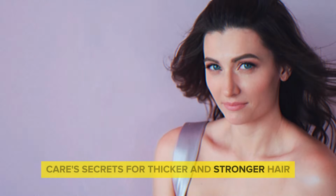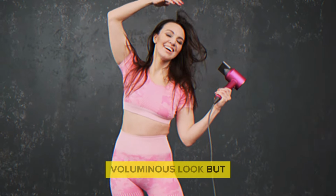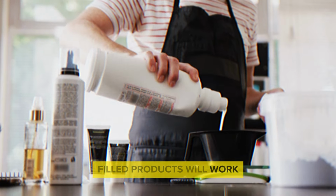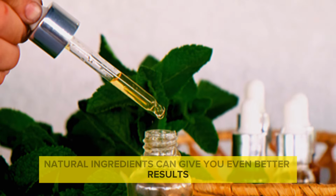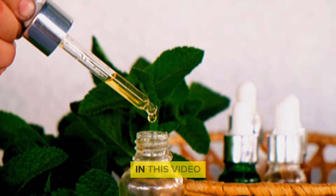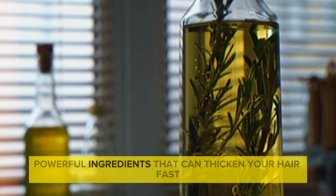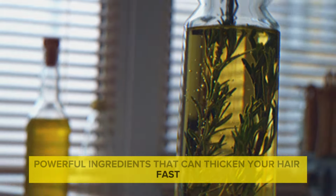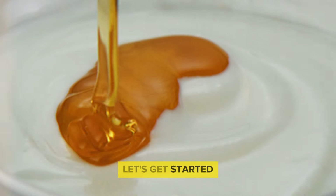from the inside out. Welcome to HealthFlex, where today we're diving into the world of natural hair care secrets for thicker, stronger hair. We all dream of that full, voluminous look, but so many of us get caught up in thinking that only chemical-filled products will work. The truth is, natural ingredients can give you even better results without the side effects. In this video, I'll walk you through some DIY solutions using simple, powerful ingredients that can thicken your hair fast. And trust me, you don't want to miss the final DIY hack. It's a game changer. Let's get started.